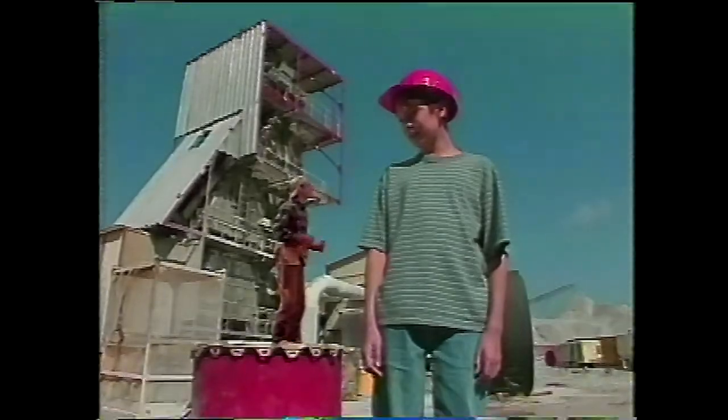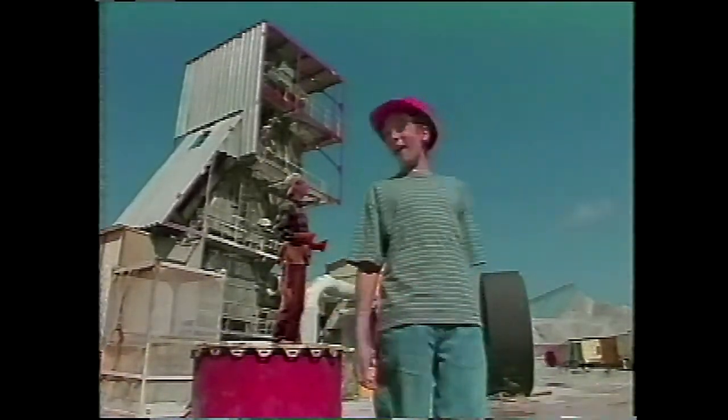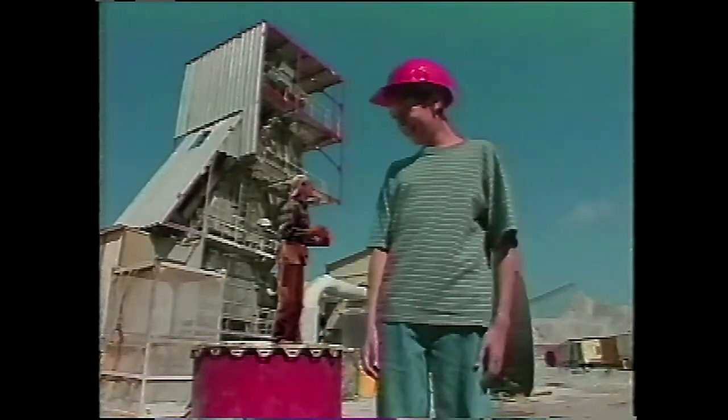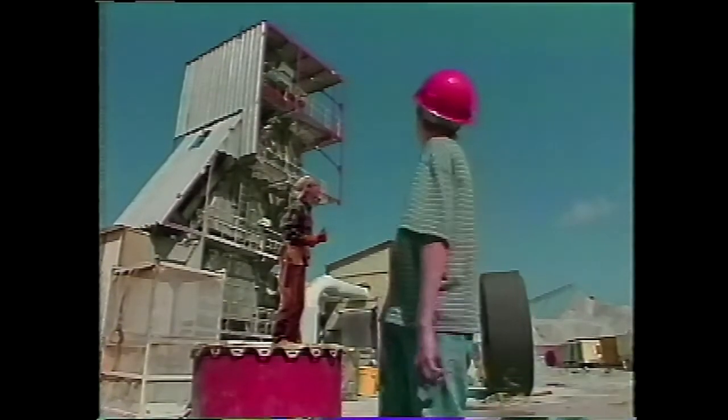What do you think? Pretty impressive, huh? Wow! Where are we, Pop? We're in Chicago, where they're digging a 270-foot deep tunnel. So what kind of road are they building, Pop?